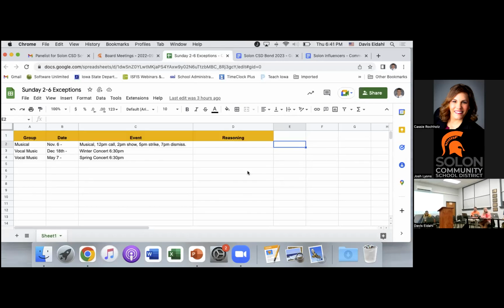So let's see, there we go. Group, date, event, reasoning. I don't see reasoning listed on any of those. It's not completed yet. I caught him today as he was heading out to set up for volleyball. But we'll get the rationale. Right now we have some music events on there. I just wanted to get that in front of you. And I guess the only thing I will say is that part of the discussion we had is that if things needed to move around, we should not be pushing academic activities into limited times to accommodate other activities.